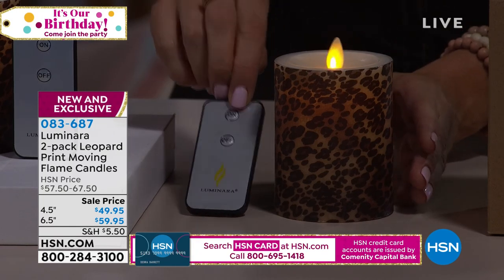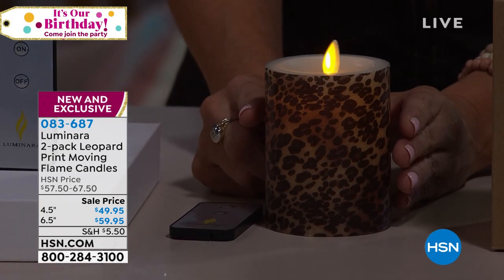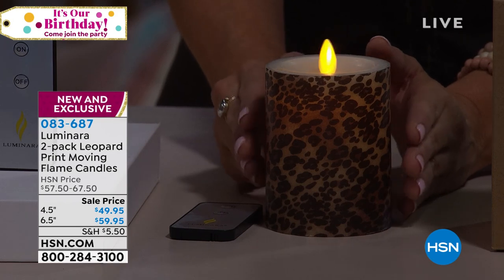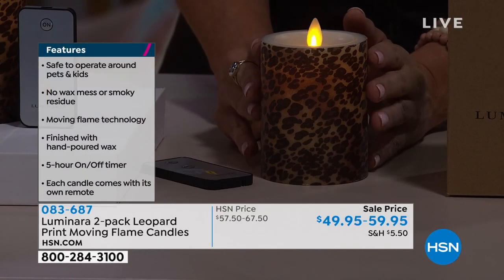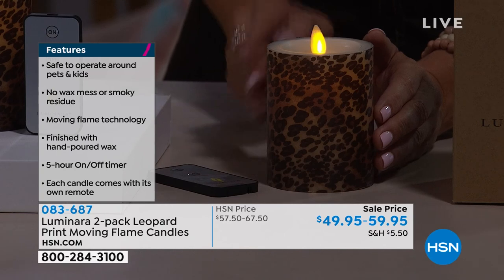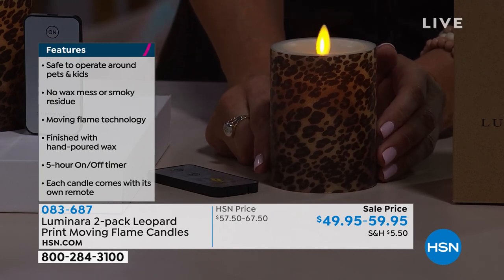The other thing I want to tell you about why we are the Cadillac of candles when it comes to Luminara is because we do things unlike anybody else. This is 100% high grade paraffin wax. It's been hand dipped, each one individually. And a lot of other places, any of the paraffin wax that is left over from a candle, you know what happens? They reuse that. Not with Luminara. We only use the paraffin wax once, and then guess what we do with the leftovers? We sell it to the other companies. So how wonderful is that?